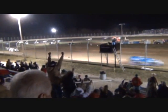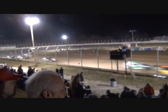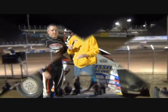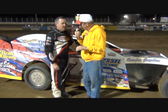Hughes now by a car length. Guston will drive back in. Checkered flag this time. Drag race at Humboldt. Jason Hughes will win. Hughes, Guston, Sanders, Stormy Scott, Zach Vanderbeek, and what a finish here tonight. You better tell your friends and neighbors about that, kids. That's what it's all about. The winner tonight here at Humboldt Speedway for the USMTS race, Jason Hughes.